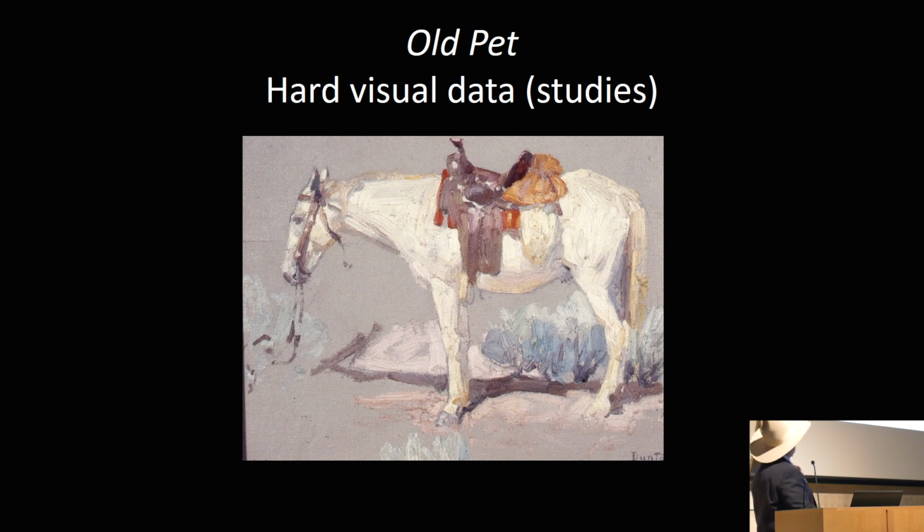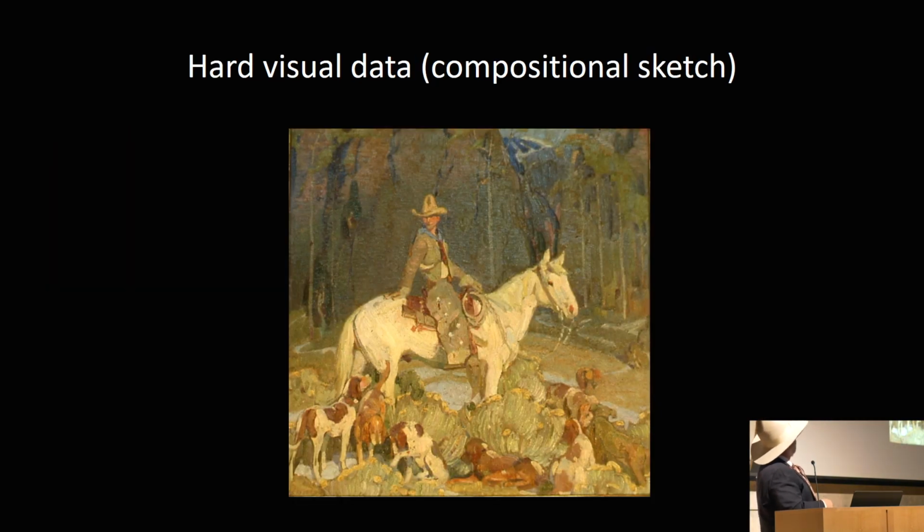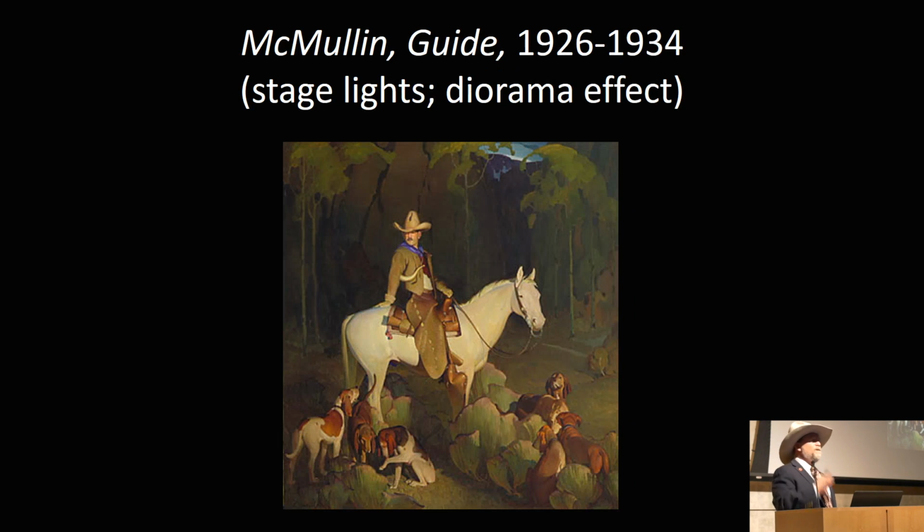And even hound dogs like Rustler, or this hound dog here, both studies in the Stark collection, eventually find their way into compositional sketches like you see here for McMullen Guide, and finally into his, by far the most theatrical canvas he did. It took him 8 years to complete it, 1926 to 1934. He got more and more theatrical, that ability to paint an object that you can walk around and feel like you get surrounded by air.